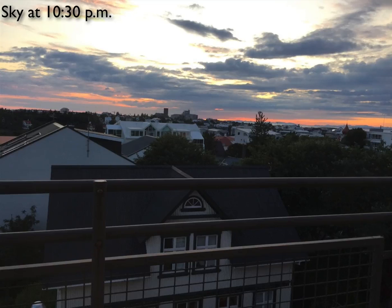So in the summertime, it never gets totally dark. The sun sets around 11:30 at night in June and July, thereabouts. But it never really gets totally dark. This is 10:30 at night. It got a little darker than this. I remember waking up at 2:30 in the morning, and there was still enough light outside, such that one could easily go out without any street lights or anything like that and find your way around. Not that I did that.